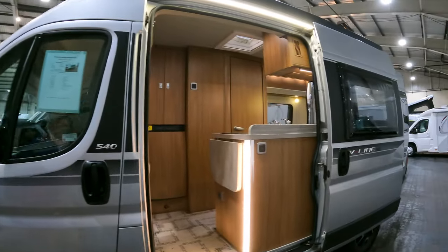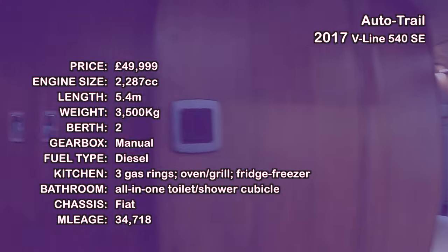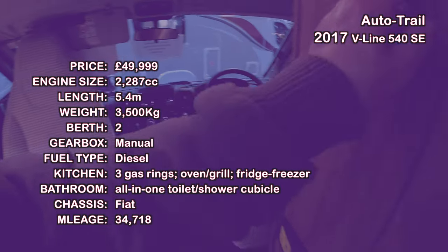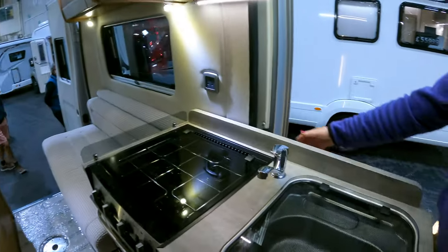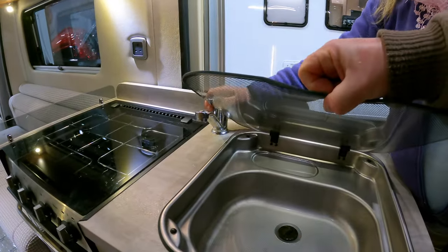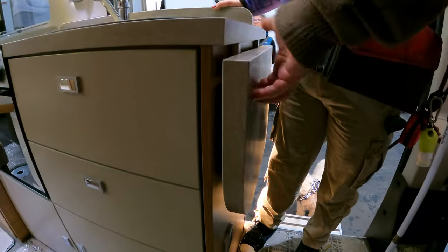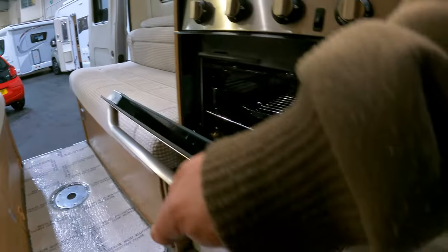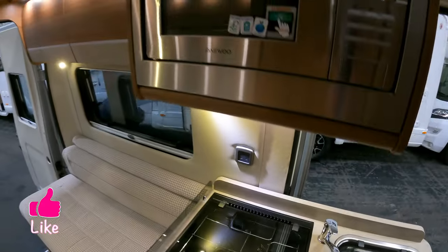Oh, it's Autotrail. Really? Yeah. V-Line. It's got an electric step. Oh, it's nice and tall inside. Got the swivelling captain's chairs. Big wardrobe. Yeah, over cab storage. Yes. Oh gosh, the sink is pretty decent size actually. Yeah, it's really good. It goes in front of the sliding door. Yeah, you've got a pull-out extension for the worktop there on the end. Okay. Loads of drawer space. Yeah. Got an oven grill, three-ring hob, microwave. And what's the bathroom like?